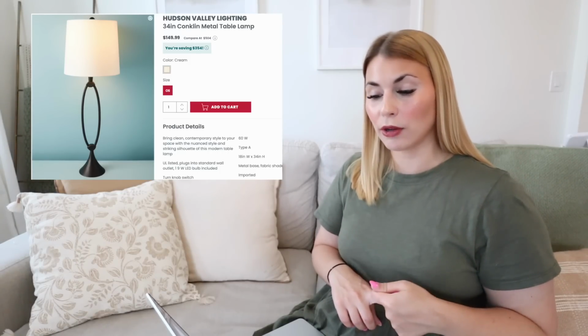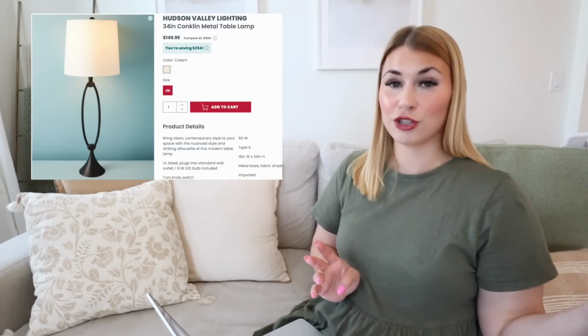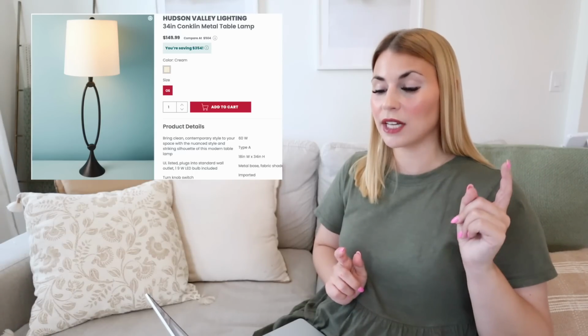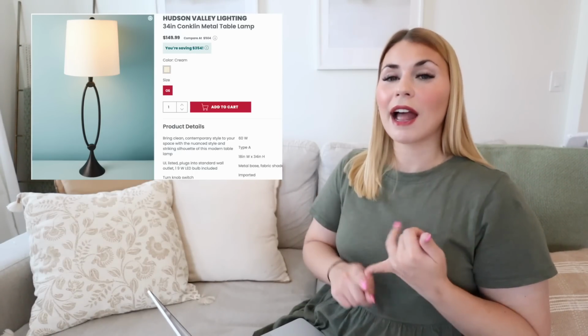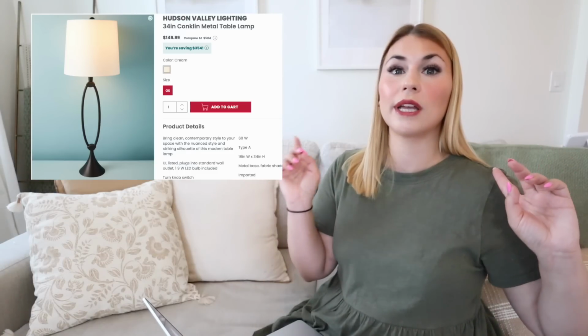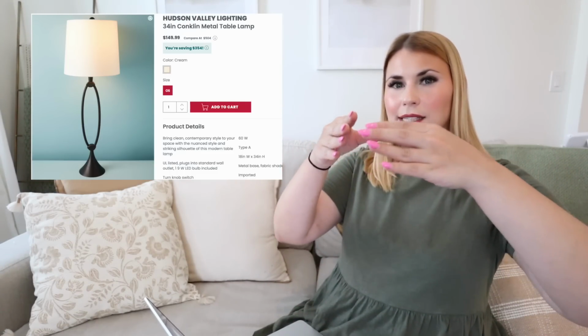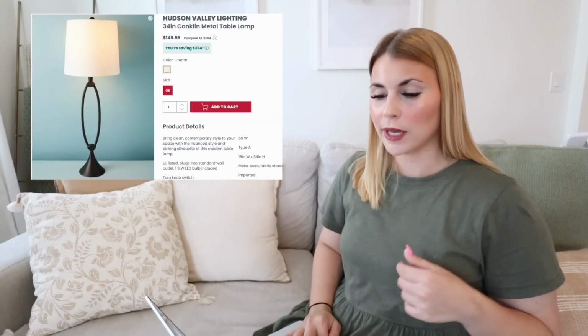It's the Conklin metal table lamp. This typically comes in at around $500, and that is the true price. I did go ahead and look it up, and they have it on here for $149. They have it shown in black, but the color available is actually the cream color, which I showed in my other HomeGoods video. I really like how it has that airiness to the middle, how it's open, so I really enjoy that one.